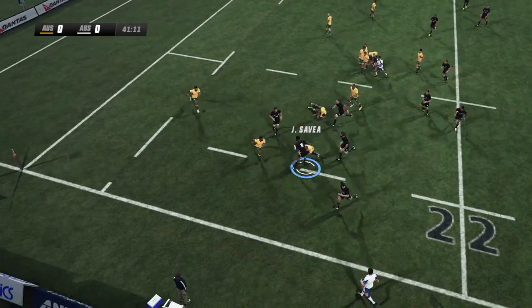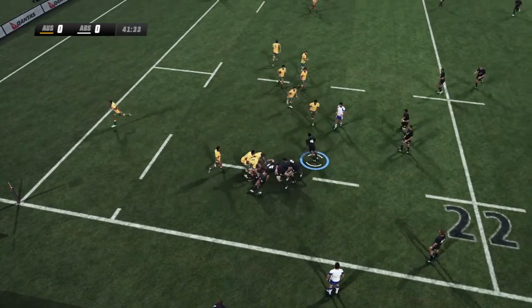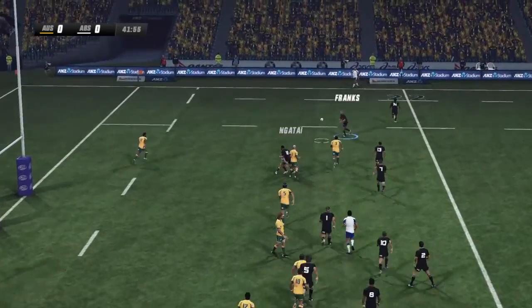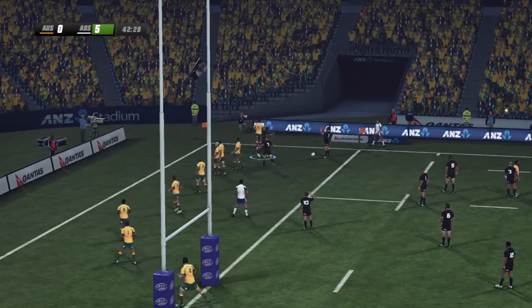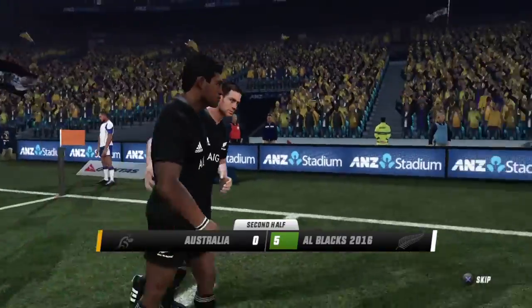Breaks through. Julian Savio. He's trying to turn it over quickly. Shovels it on. Excellent tackle there. Real chance here. Yes, there's the try. What a way to run in a try. Executed it very well.